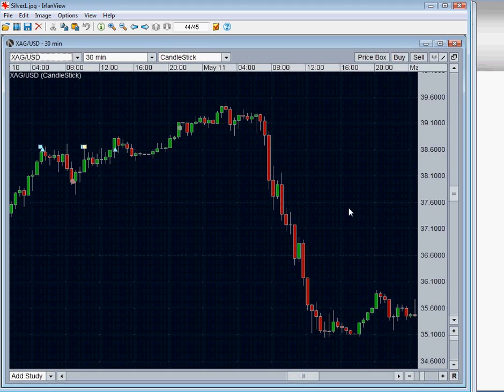I could have made 38s. I could have made 37s. I could have made 36s. I could have made 35s before silver eventually calmed down, and then it made a reverse back to the other side. So anytime you have lots of volatility in a strongly trending market, this setup was just bread and butter for it. That is really what the setup does.